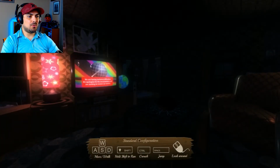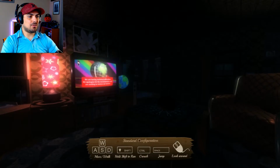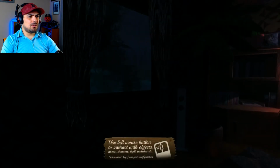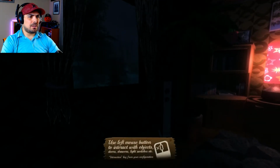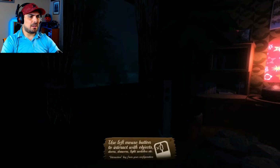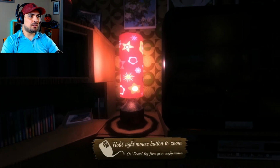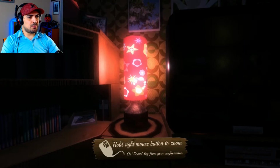WASD to move, shift to run, crouch, control, jump, space, look around, mouse. Use left mouse button to interact with objects, doors, drawers, lights, switches, etc. Hold right mouse button to zoom.